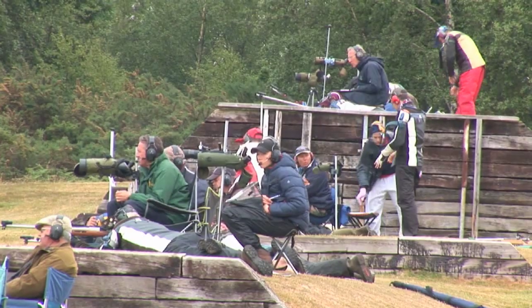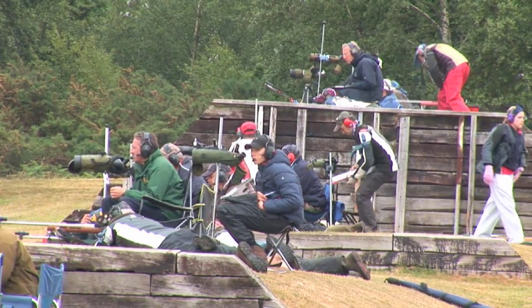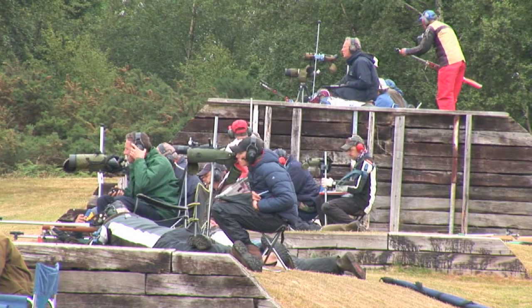Very, very hard to beat. Occasionally we manage it, but they have a lot of very, very good shooters to pick from. We are much, much smaller, often scratching around for a really good team. So we do our best, and sometimes we do it. Age does not stop people enjoying this sport.